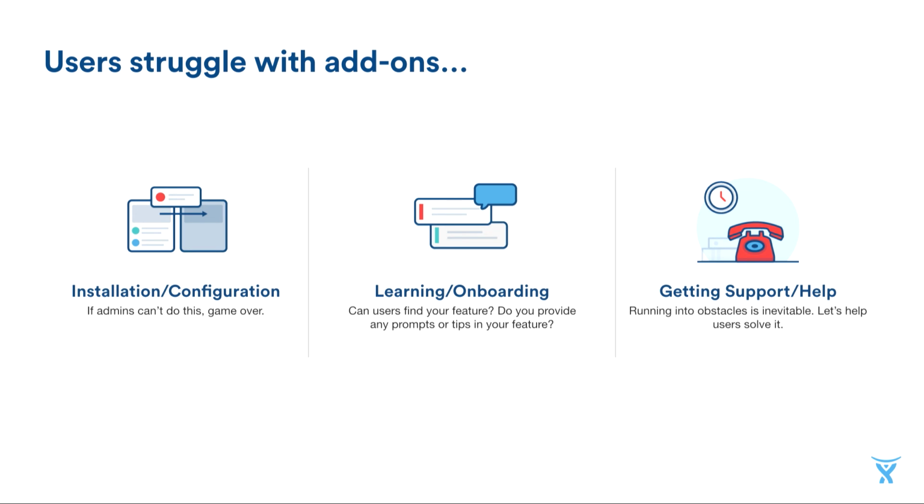And third, getting support and help. Things go wrong, that's just how it is out there in the software world, and when they do go wrong, your users need more help. They feel sort of dropped and not really sure where to go or what to do. A lot of this can be handled in the UI with really good error messaging. You can also link them off to support documentation. We know that people do read the documentation, and they would like to see more of that.